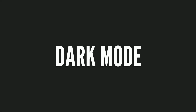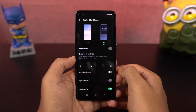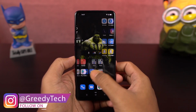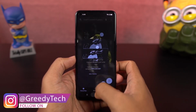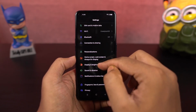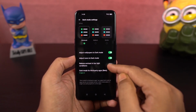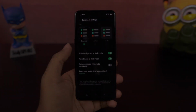Next we have dark mode. This is another famous feature, and once you enable this feature, it'll change all the UI elements to the dark mode or the dark theme. Things like notification panel, home screen, or even settings all change to the dark mode. Some of the system applications like the phone dialer SMS application also change to the dark mode. Some Google applications like Play Store and YouTube also automatically change to the dark mode.